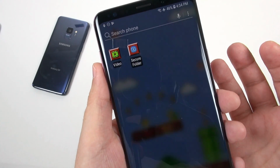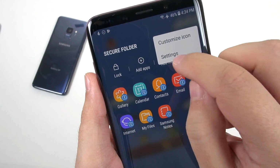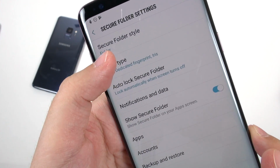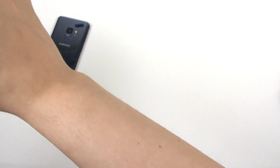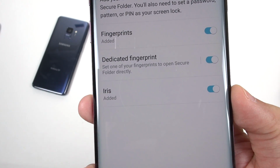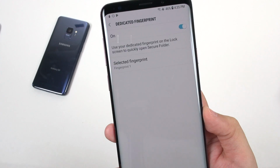Another feature that I found that's quite nifty is underneath Secure Folder. So when you go underneath the settings for Secure Folder, you've got an option for lock type. So go underneath lock type, put my password in, and now there's an option for dedicated fingerprints. So they say set one of your fingerprints to open Secure Folder directly. And now I'm actually using Secure Folder.